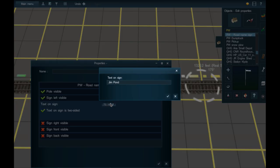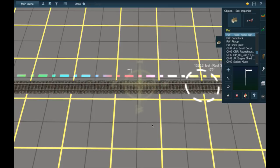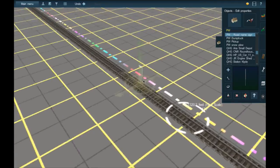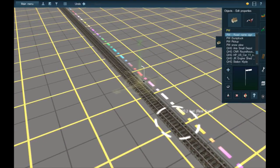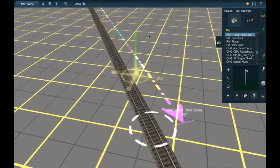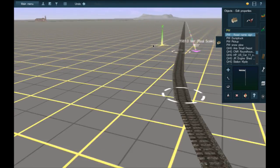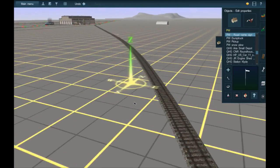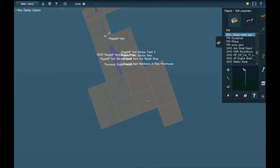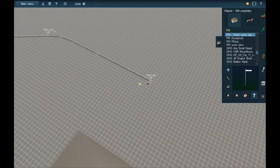Jim Pond Brook. I think I spelled that right. It's been a long day. Jim Pond Brook Bridge. So there's that, and then the airport road will be running up probably right here on the side. And then we jog back. Wow, we already went that far. That's incredible. Yeah, I'm liking the looks of it already. So it kind of just jogs along through the backwoods.